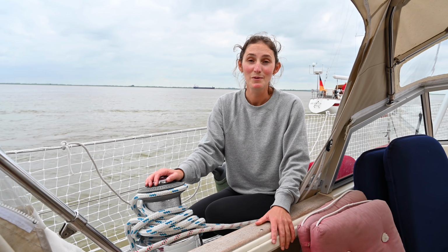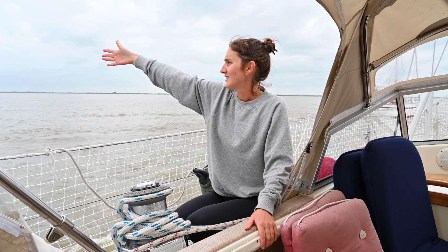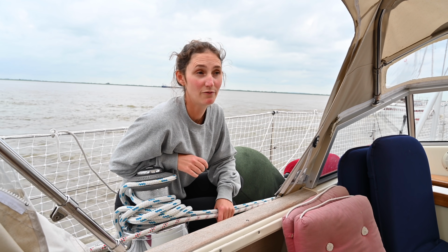We're out on the Elbe River now. Hamburg is that way, so then you will go south on the Elbe River. But we are now heading west to a town called Cuxhaven.